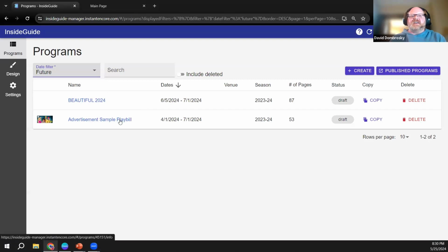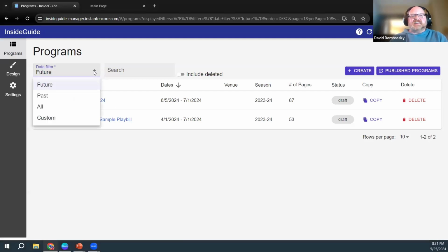So you see how they create an advertisement sample playbill, which I think is really smart. They show their advertisers what the image sizes look like. They tell them about the ability to add an animation, all of those things. So they actually use the tool to then display it all to the advertisers. So smart. All right, so they've given us permission to take a look at Descendants.